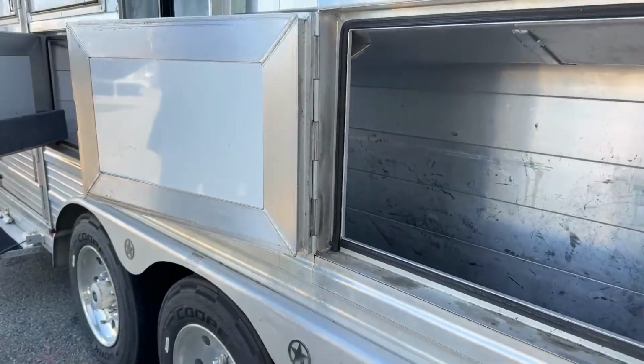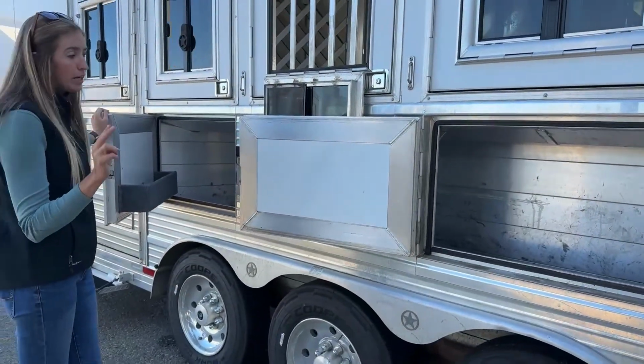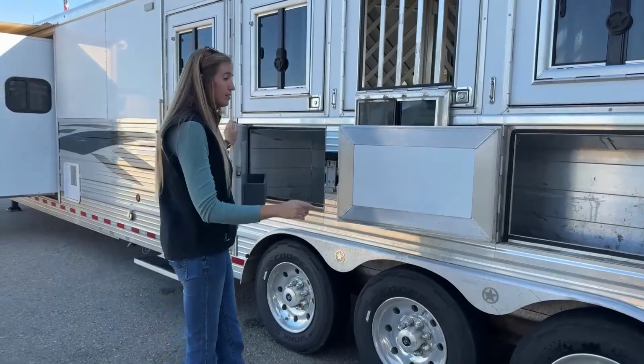So good dirty storage space in there if you want to throw brooms, pitchforks, water buckets, grain buckets. You could throw bags of grain in there too.